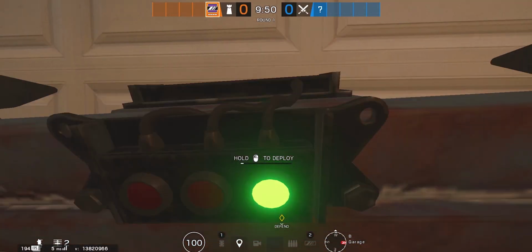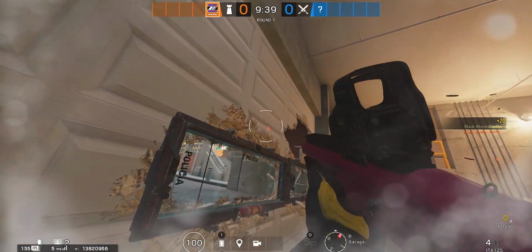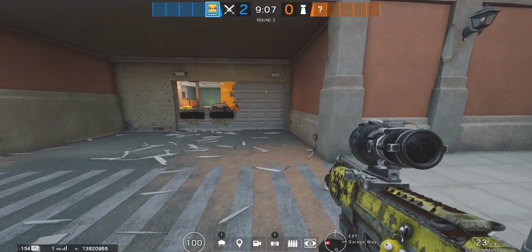For the final test, we loaded the consulate map in Rainbow Six Siege and used Mira operator and covered one of the garage doors with one-sided mirrors.